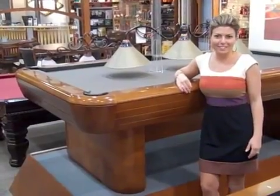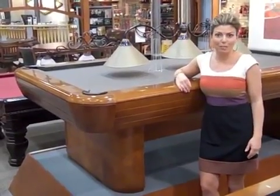So hopefully you found this discussion of what to consider when buying a quality pool table very useful.